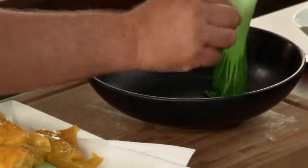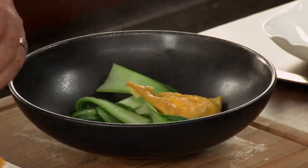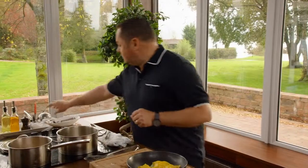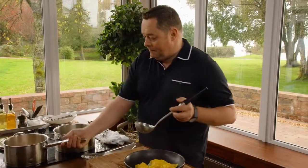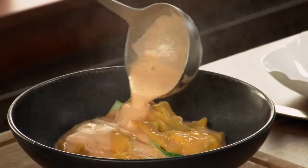The first thing we do is the pak choi. So arrange this. So you see it's soft and you still get the crunch. And then our lovely wontons. I think I should give about 4. That's quite a generous portion there. And then just using a soup ladle, completely cover this. You can actually hear the bubbles.